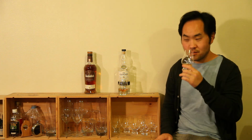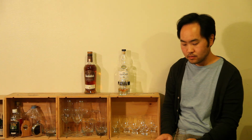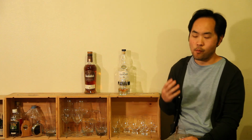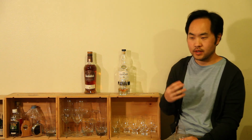Okay, well, off to the taste. Okay. It's very nice. Very balanced. Not overly complicated, but definitely a lot of layers. I mean, initial sweetness, and then spiciness, and some nuts in the back, and then kind of a nice medium finish. A little dry, not too dry.